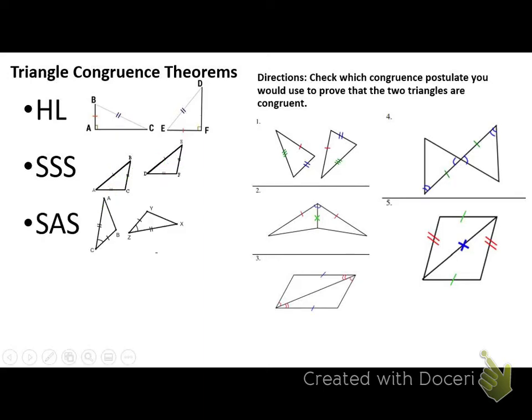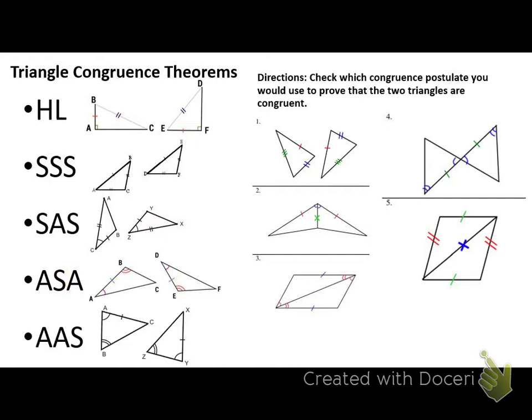Then you have side, angle, side, where your congruent angle is in between your two congruent sides. So side, angle, side. It does have to be between the two sides. Okay. Then you have angle, side, angle. So again, the side has to be between the two angles. And then last, you had angle, angle, side. So the side is not between the two angles.